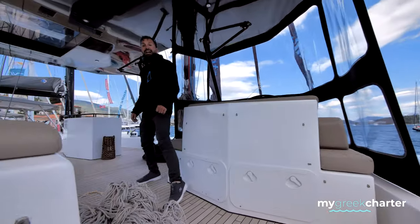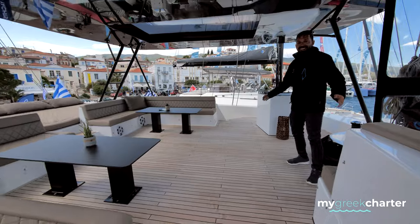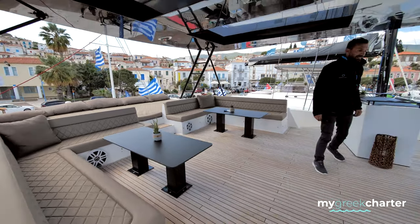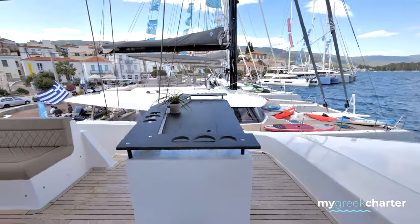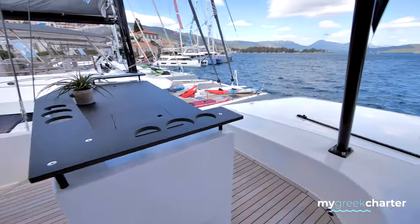I give the name the party area. It's a lot of big space, with a bar here, we have a Frigidaire ice maker. Here is my office.